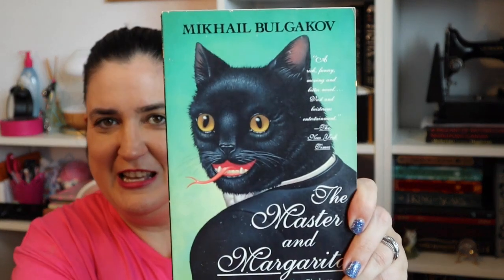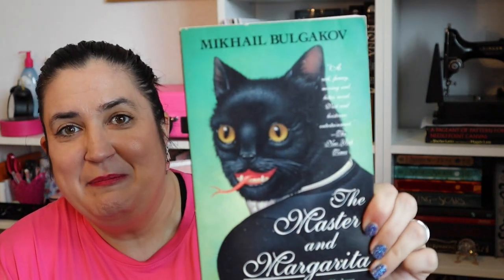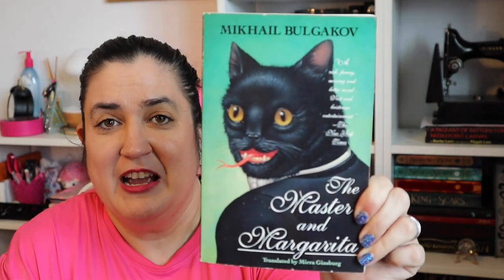So let me just show you one book. I need to put it away, but this I got at the most recent used book antique store that I went to. And it is this copy of The Master and Margarita. That cover is amazing. These books are the best. So I look for books at antique stores.